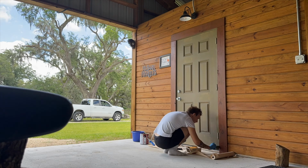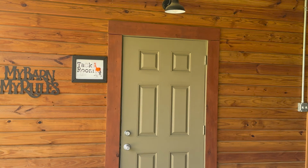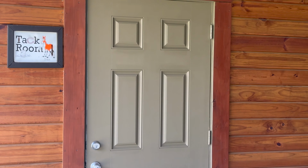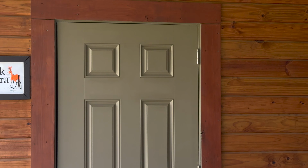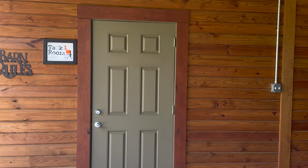All right, you guys, so I just finished the first door on the outside, and I did 2 coats on it and it covered perfectly. Let me show you right now how it's looking, because I love the color. All right, ignore all the mess at the bottom, but you guys, look how beautiful. It's still drying, but it's a beautiful earthy green brown color. I love how it looks with the rest of the barn.